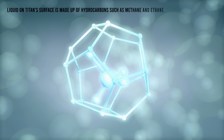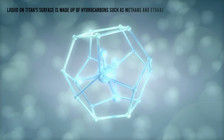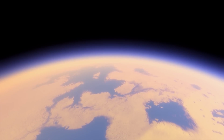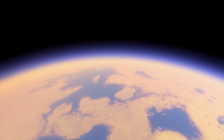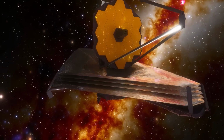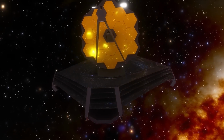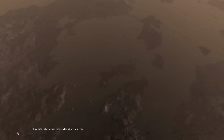Unlike on Earth, the liquid on Titan's surface is made up of hydrocarbons such as methane and ethane rather than water. Its atmosphere is dense with haze, which obscures the visible light reflected off the surface. For years, scientists had hoped to utilize Webb's infrared vision to investigate Titan's atmosphere, particularly its unique weather cycles and gaseous composition, as well as see through the haze to examine albedo characteristics, bright and dark patches on the surface.